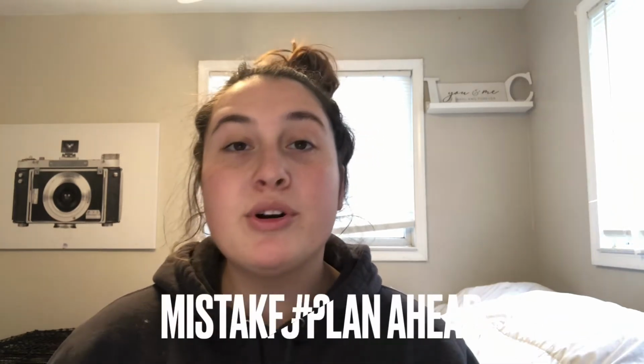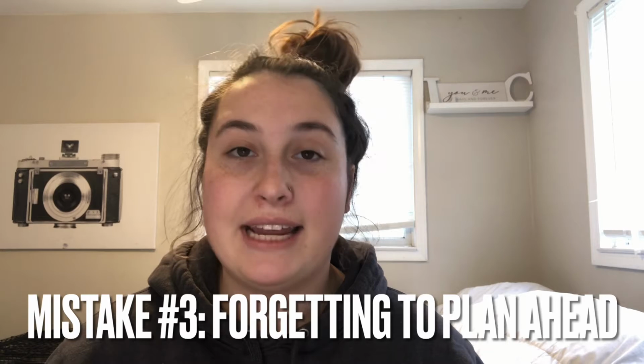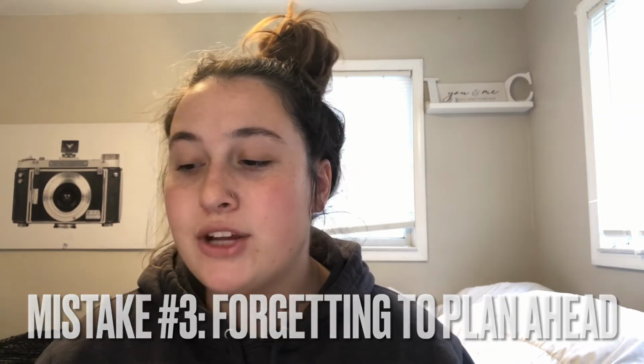Number 3 mistake is not planning ahead of time. You want to make sure you plan ahead of your shoot. If you are doing a shoot for a client, or even if you're just doing a shoot for yourself, plan ahead and decide what poses you're going to want to do. If you're at a certain location where you start in the woods and then you go down a bridge where there's water, plan your photography route and what would be the easiest for you and your model. Or if you're shooting nature, plan your route.